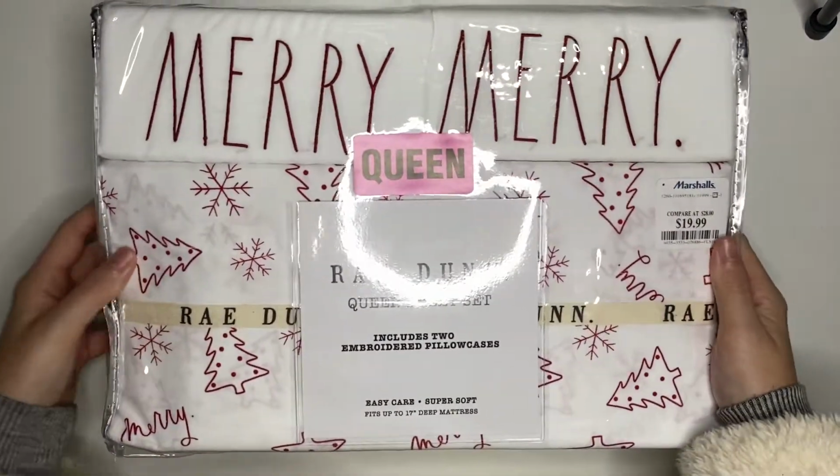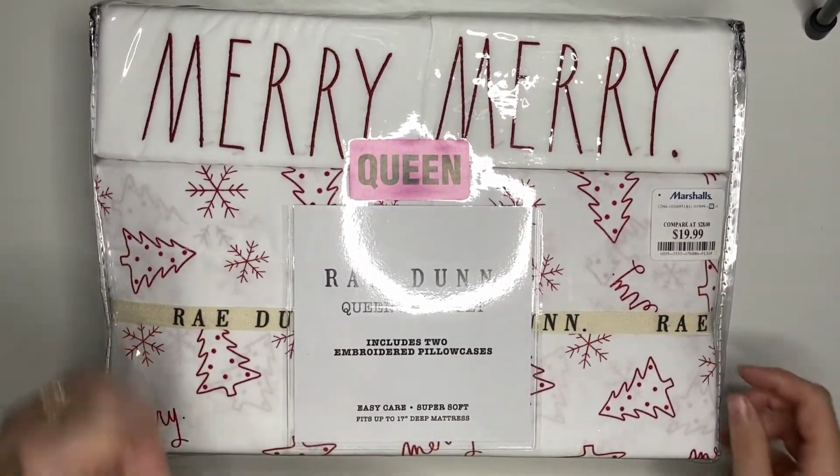I have Halloween ones on my bed right now, and I found these Christmas ones. So these had to come home with me. They'll be going on my bed very soon.